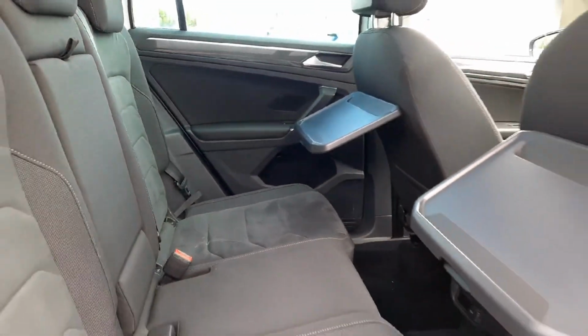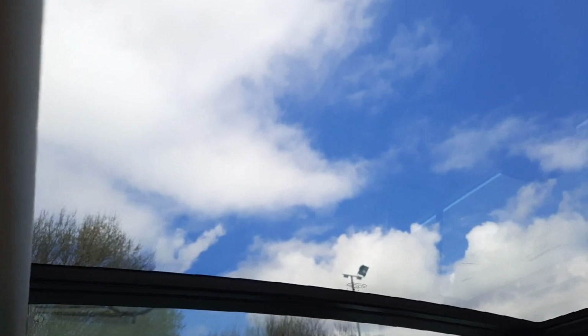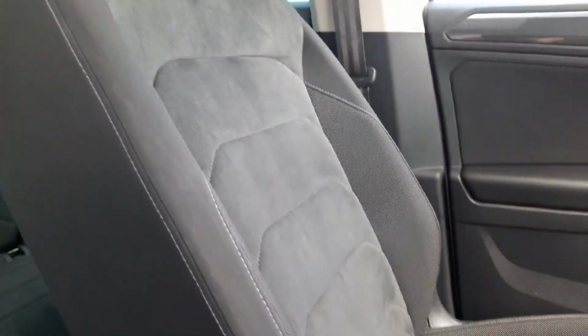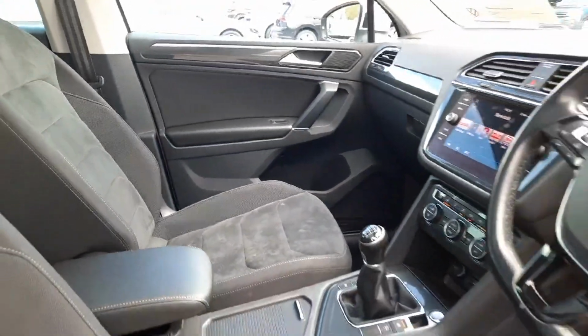Rest assured, this Tiguan has undergone a full, multi-point health and safety check, been serviced to manufacturer specifications, and comes with a comprehensive warranty. Don't miss out on this opportunity to own a top-of-the-line SUV.